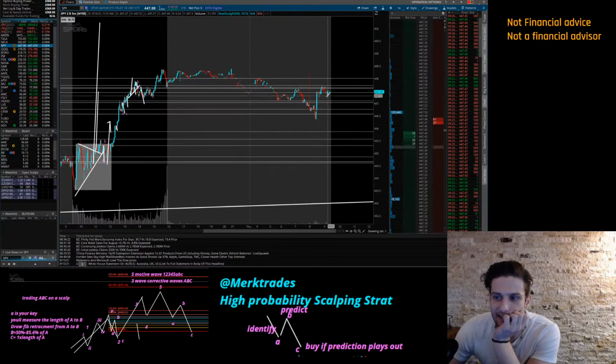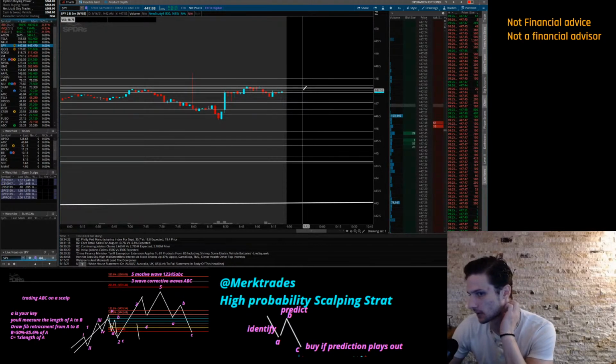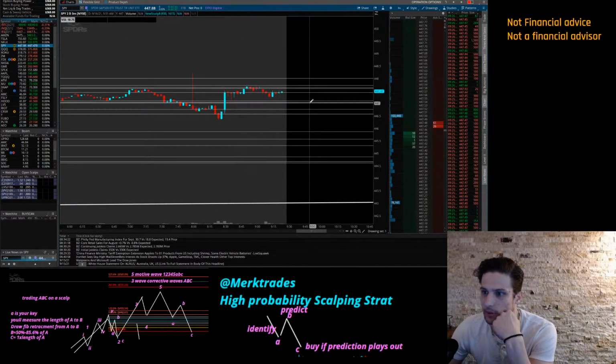SPY is definitely getting sell heavy, and if you just look at all the volume coming in, it's mostly short. So there's going to be a little push up and then a push down. The first trade will probably just be a SPY put expiring tomorrow, probably the 445 or 446 mark. And then once it floors out, we'll close the put and switch into a call.